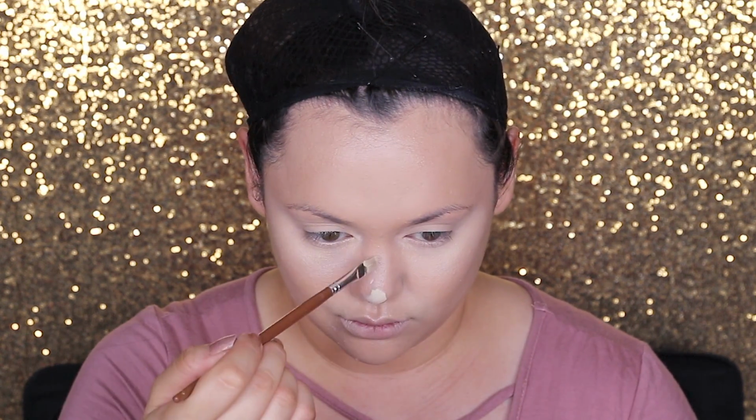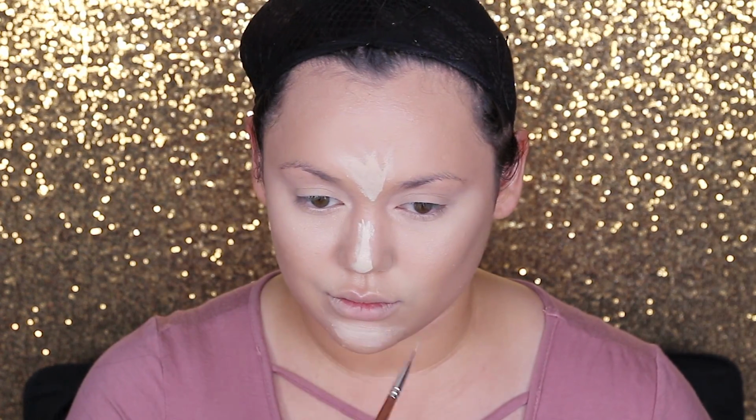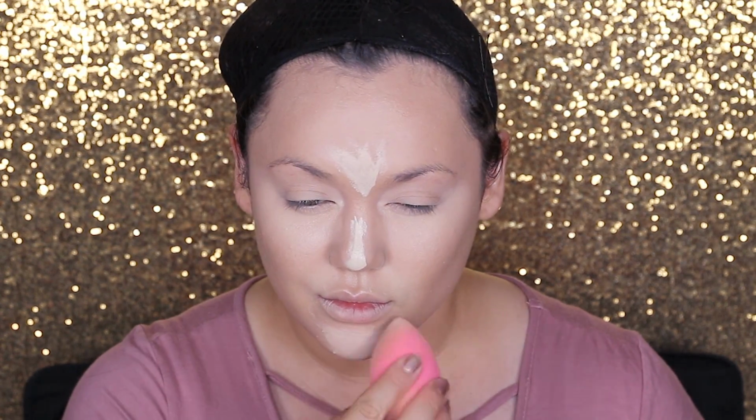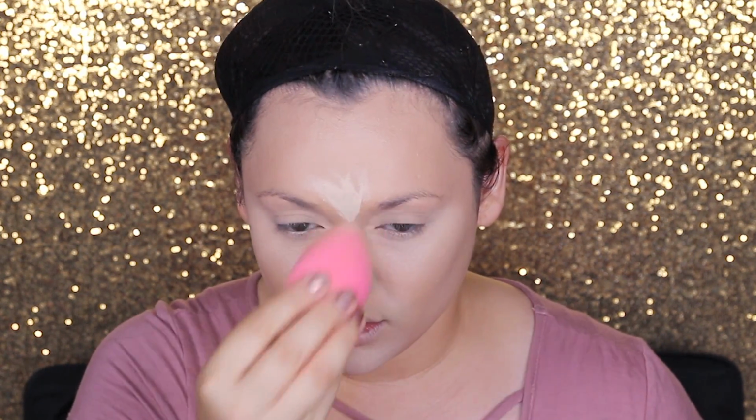Then I'm getting a very, very light natural highlight. This is the Laura Mercier 01 Natural Baked Highlighter Powder and powdering them under eyes. Putting some on my forehead as well. Then I'm going to get my lightest highlight cream that I also used for my under eyes to highlight the bridge of my nose and my forehead and also my chin. Blending all of that out with that pink egg sponge again, or whatever damp beauty blender sponge you have, whatever you use to blend out your foundation and concealers.